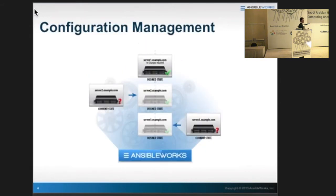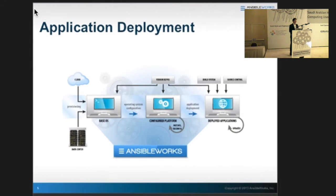Talking about configuration management, Dave certainly touched on this. You've got your declared state in your playbooks that describes how your systems should be configured, and then Ansible, in combination with the playbooks and the modules and the inventory, makes it so. And Ansible can report whether or not those systems are in compliance. And application deployment is somewhat similar, although configuration management is usually a declarative mechanism where you say, this is the way I want my system to be, and Ansible will make it so.